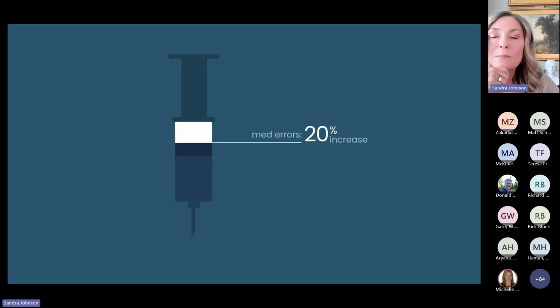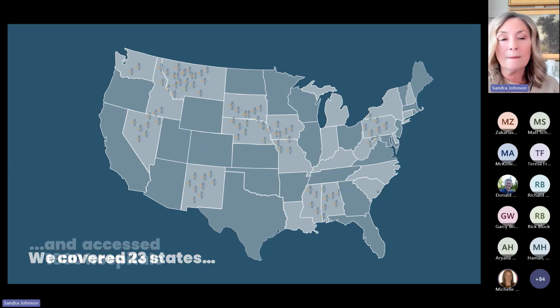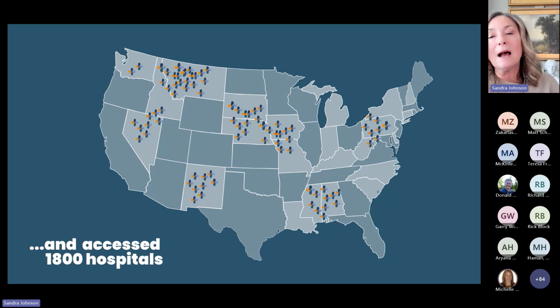First, we were trying to figure out why there was a 20% increase in med errors. So we traveled to numerous states to meet with facilities across the country and accessed 1,800 hospitals. These are 3 different slides.